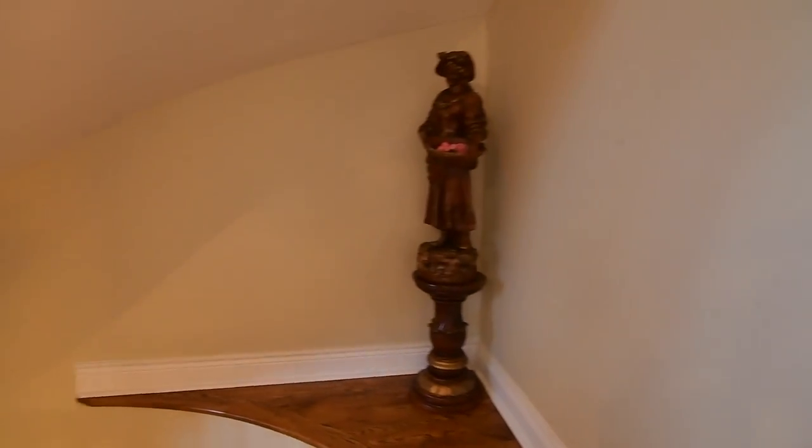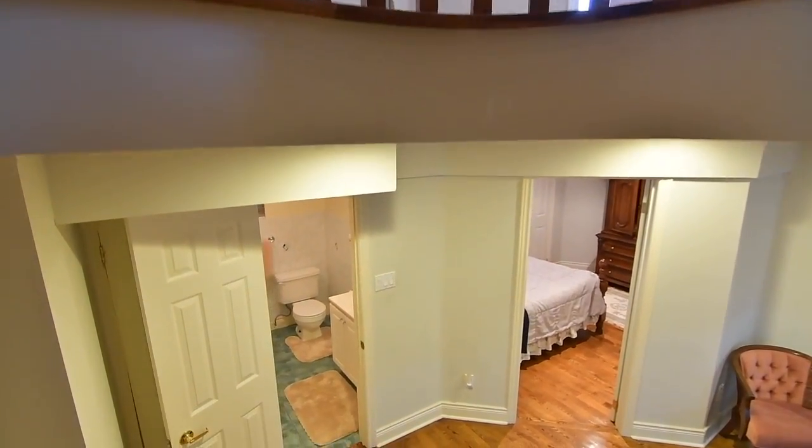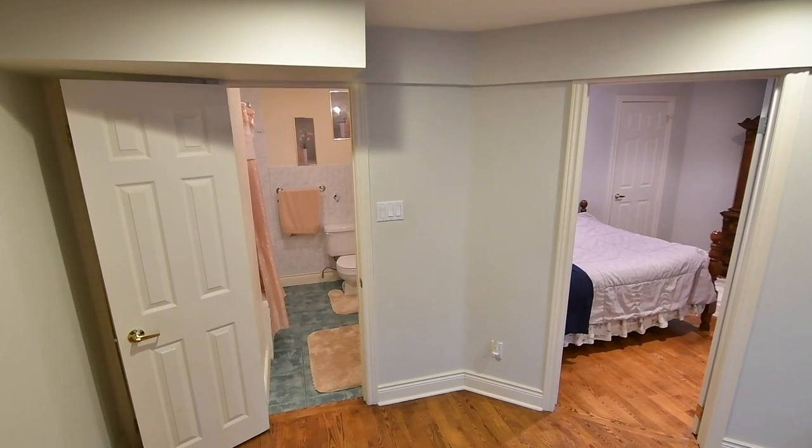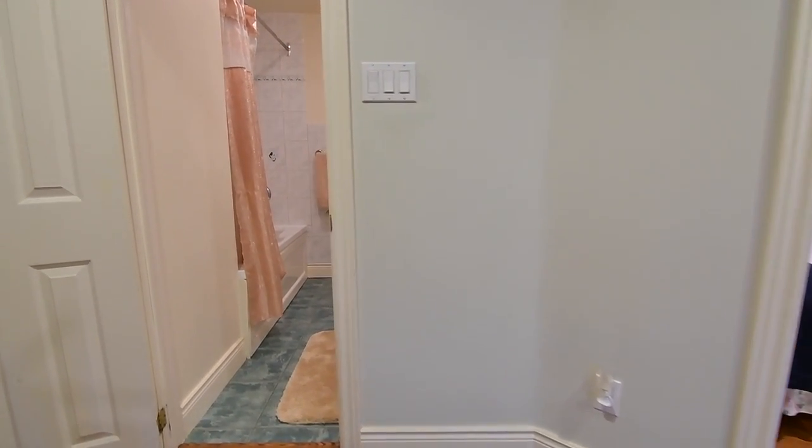The immaculately finished lower level showcases oak hardwood flooring and pot lighting, a laundry area, as well as its own separate entrance. And while offering wonderful additional living space for the home, it is also ideal as an in-law suite.